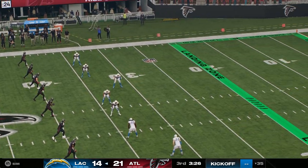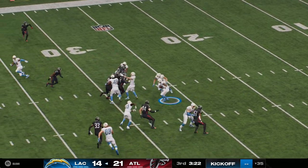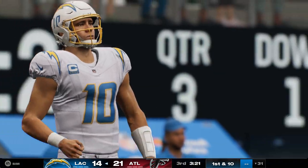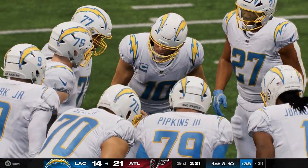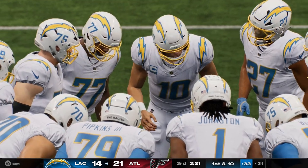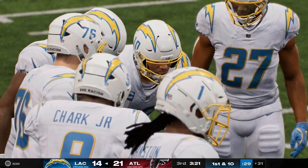The kicks away. Davis now to return it. And a solid run back there. He'll get this out past the 30-yard line. So now here comes the Chargers as they get set to take over once more. They're searching here for the tie score, down 21-14. And they'll begin first and 10.